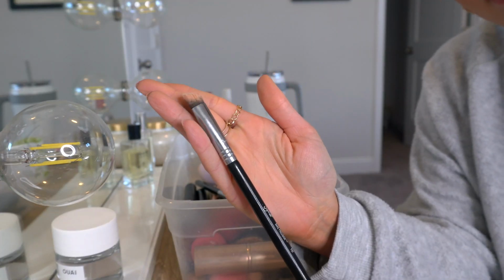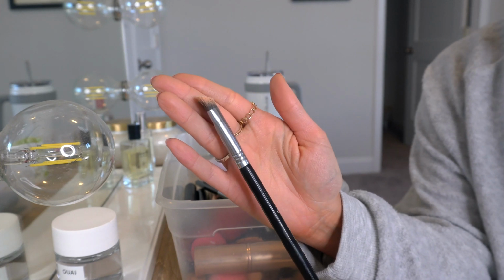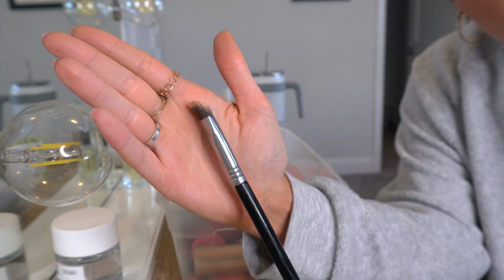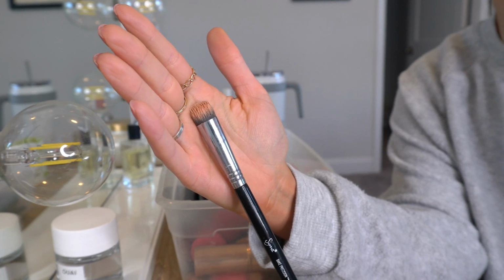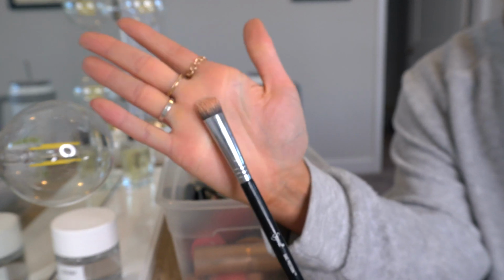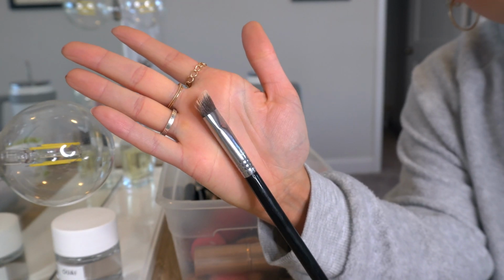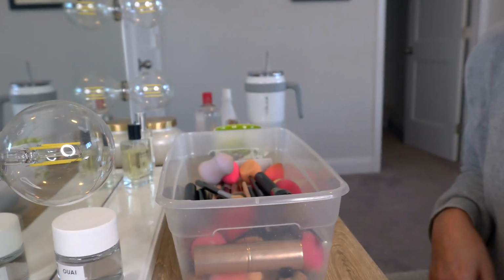So this is the mini size of that Sigma brush, the Baked Kabuki. So this one, this might be good to keep under the eyes. Maybe. It's a good size. And it's a curved or an angled brush. So I feel like I might hold on to that one.